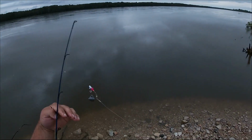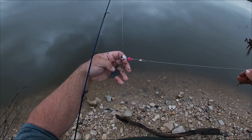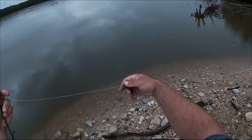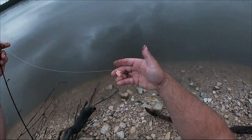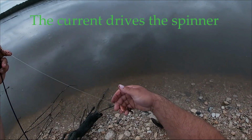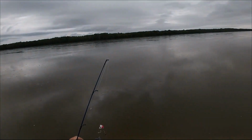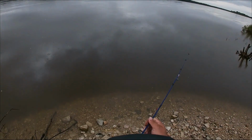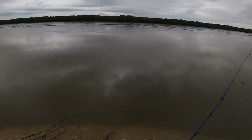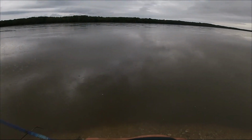I'll show you the rig I was using yesterday. So, sinker slide with a 2 ounce triangle sinker, the beads, and then I'm using a walleye spinner, something you'd use trolling. I don't know if it makes any difference, but I'm guessing that little vibration from the spinner might call in some fish, because this is some fairly silty water. It's very low visibility, so I got scent and vibrations. Let's get this out there.